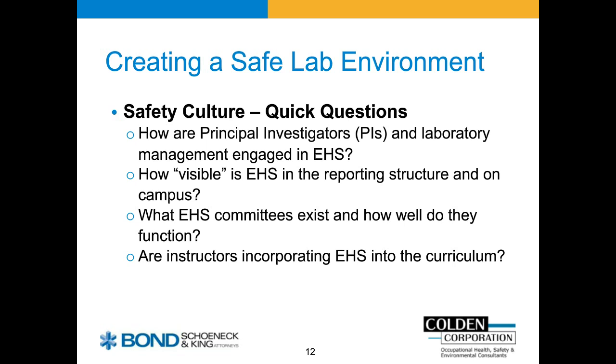The first one we talk about for the research arm would be to ask the PIs and laboratory management, who may in fact be more intimately involved in the day-to-day activities of the lab, how are you involved in environmental health and safety? And then just stop talking and see what kind of answers you get. They're going to run the gamut.